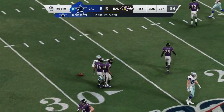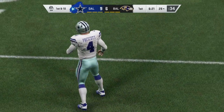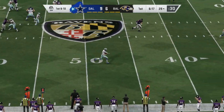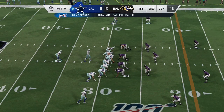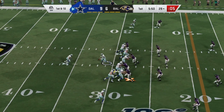Big yardage there on the scramble. It gets him a 1st down. Partner, he was going through his progressions. Not there, not there. After about the 3rd one, he decided he better pull it down and run for it. And he slides down and avoids the hit for good measure. So in Raven territory now, here's a 1st and 10 as they're down to the 29-yard line.